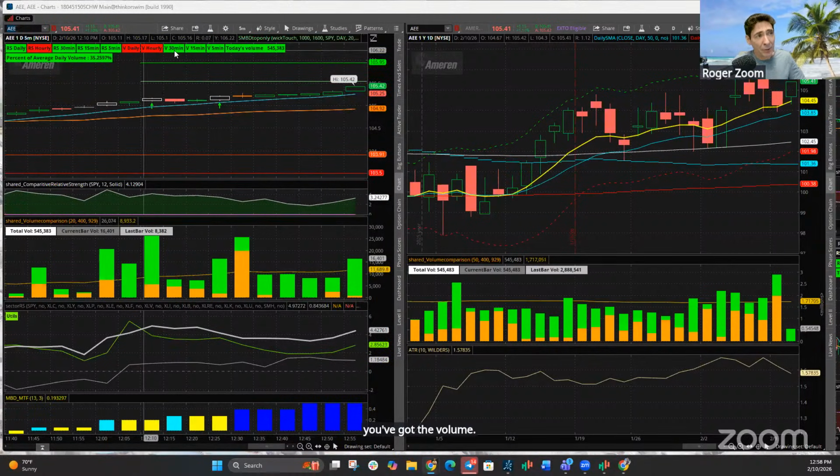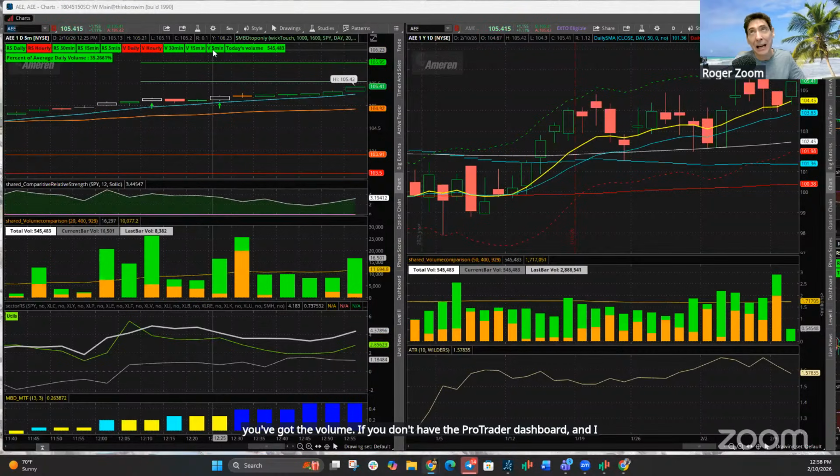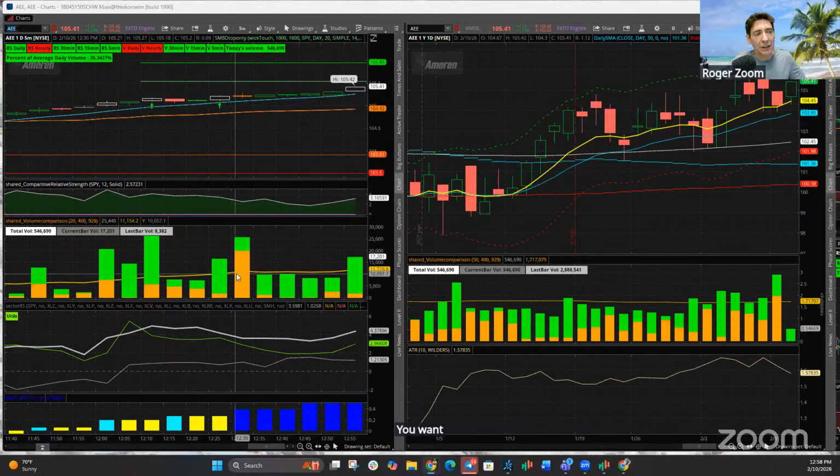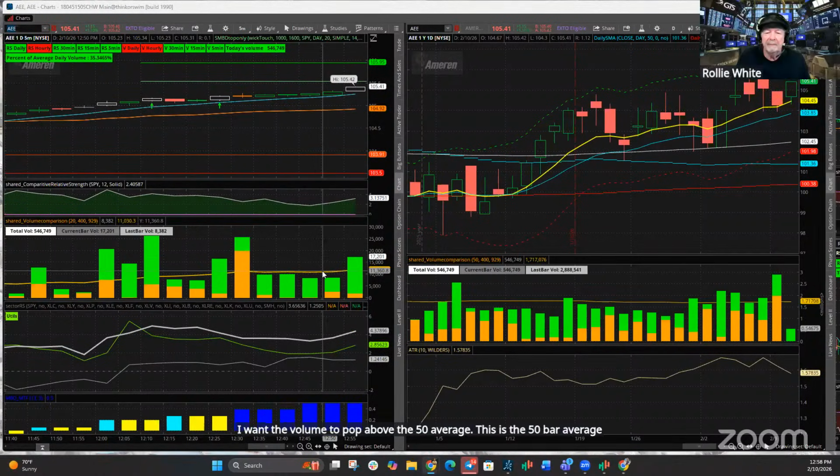If you don't have the Pro Trader dashboard, and I think you would be out of your mind not to have it at this point, but if you don't, on any time frame I'm looking at, I want the volume to pop above the 50 average. This is the 50 bar average. And no, we don't look at the overnight.